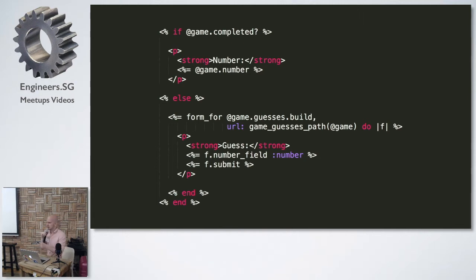So first, you need to locate the form that we added earlier. It is this code here, starting at the line form 4. And to this code we're going to add an if statement inside the template that checks whether the game is completed. If the game is completed, we shall display the secret number for the game. And this code inside the if statement is already available somewhere in your template.